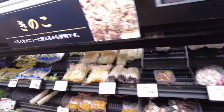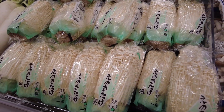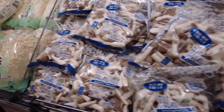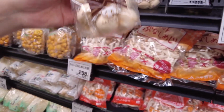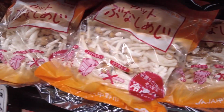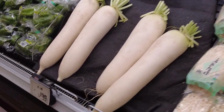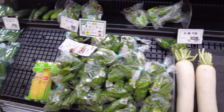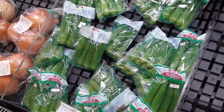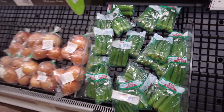And here's the other mushroom section here. Lots of different types. This is called enoki in Japanese. White mushrooms. Yeah, white mushrooms. Brown mushrooms. Many different kinds of mushrooms here in Japan. And then, of course, the daikon. Very famous here in Japan. Yeah, more okra here. So that'd be about $1.30 for one package of four pieces of okra.